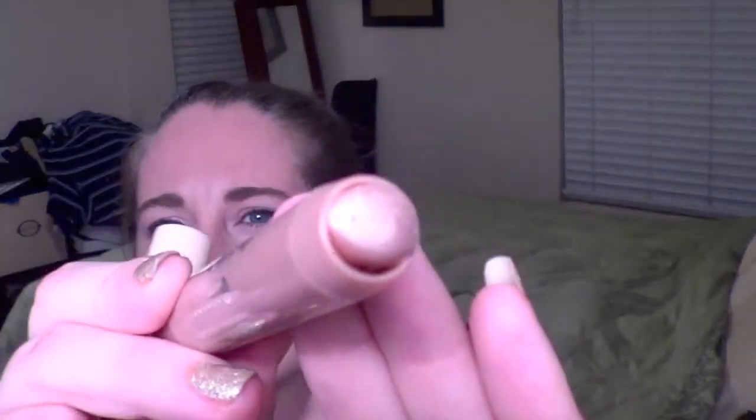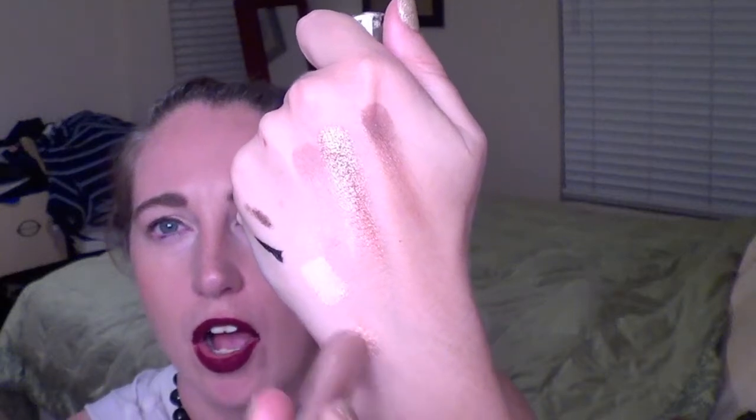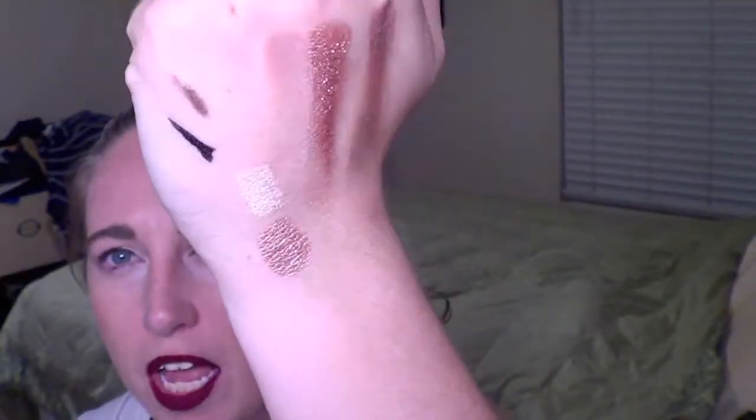But this one, this is like holy grail status. This is called Peach Perfect, and it's just this gorgeous kind of rosy shade. It is such a pretty color on the eyelid, and you could even wear this by itself. I mean, it's so chrome-like and reflective and just absolutely light pink perfection. It works really, really well with that palette.